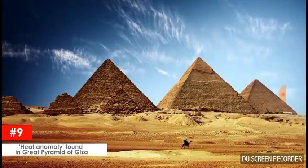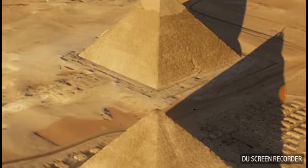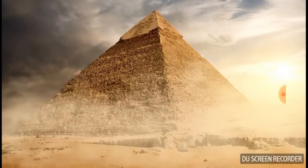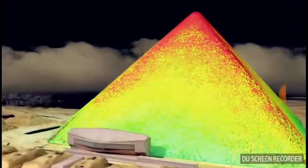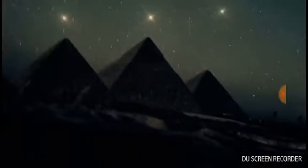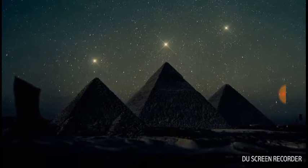Heat anomaly found in Great Pyramid of Giza. Scientists have been studying the Great Pyramid of Giza, which is the oldest of the 7 wonders of the ancient world, and have found strange heat signatures that have no explanation. Thermal scanning of the monuments has found that some of the limestone blocks were hotter than others. The heat anomaly was discovered on the eastern side of the Khufu Pyramid at ground level.